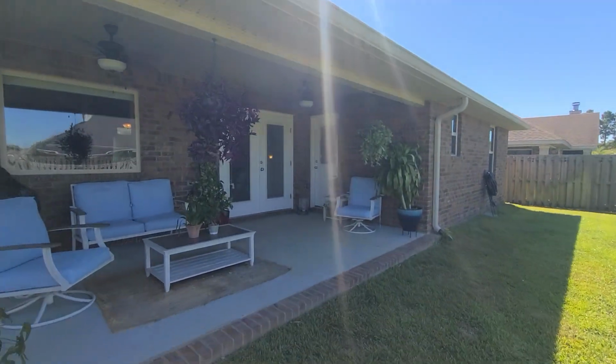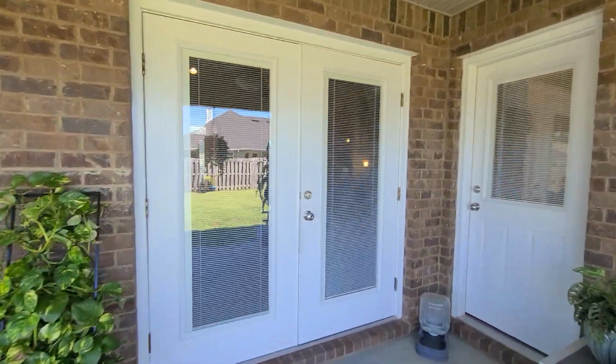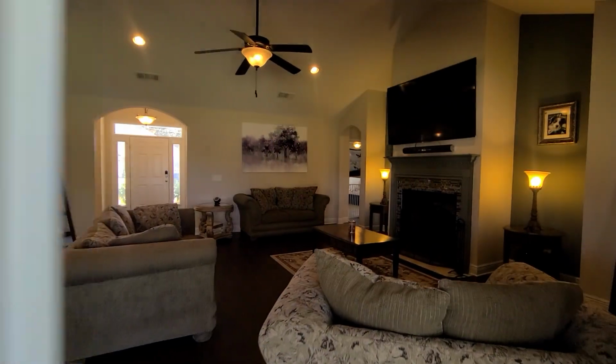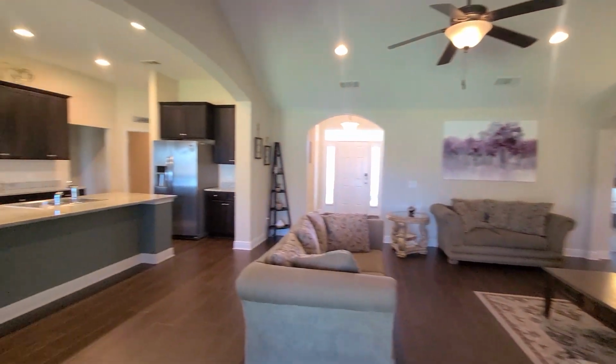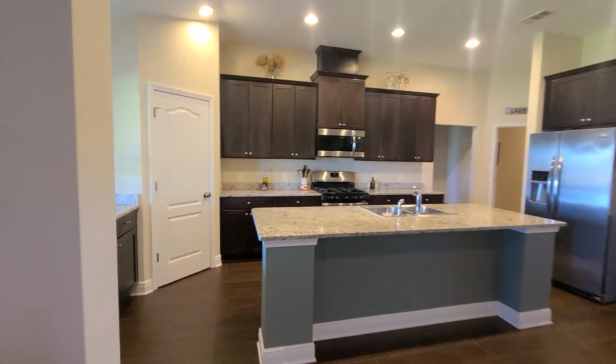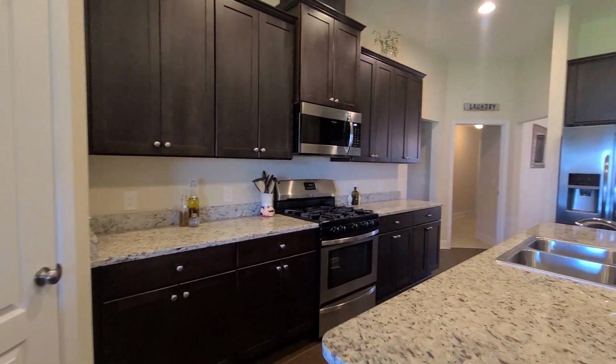So I'll go ahead and take you back in and give you another peek at the main living area and kitchen. If you have any questions about this one, please let us know. If you'd like to set up a private showing, we would love to show you this gorgeous home. Again, this is 5140 Wheeler Way in Pensacola, Florida.